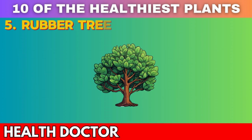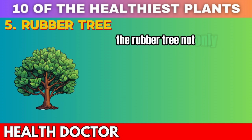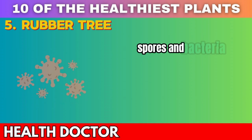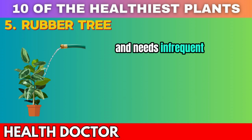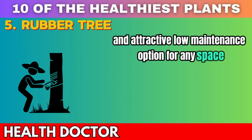Number 5, rubber tree. With its shiny, leathery leaves, the rubber tree not only looks great, but also purifies the air by removing fungal spores and bacteria. It adapts well to low light conditions and needs infrequent watering. An attractive, low maintenance option for any space.